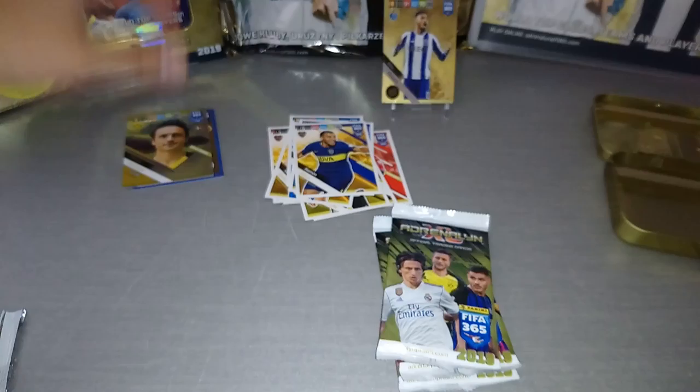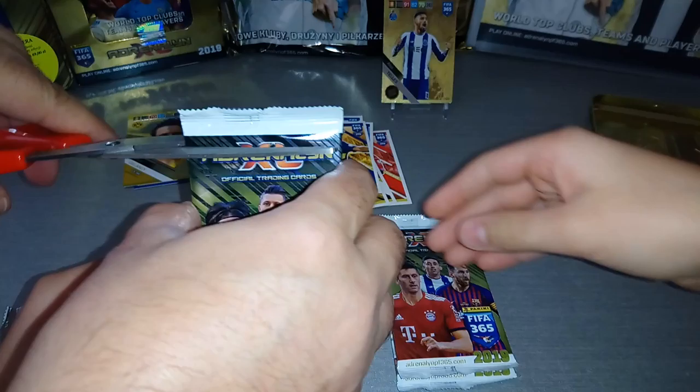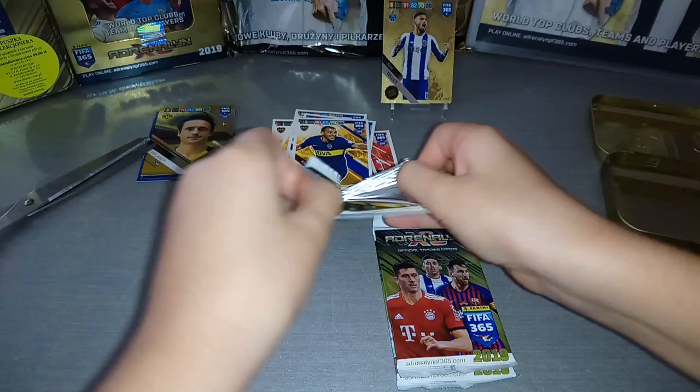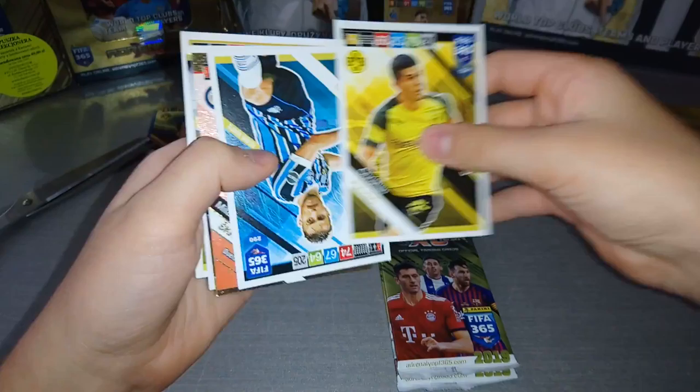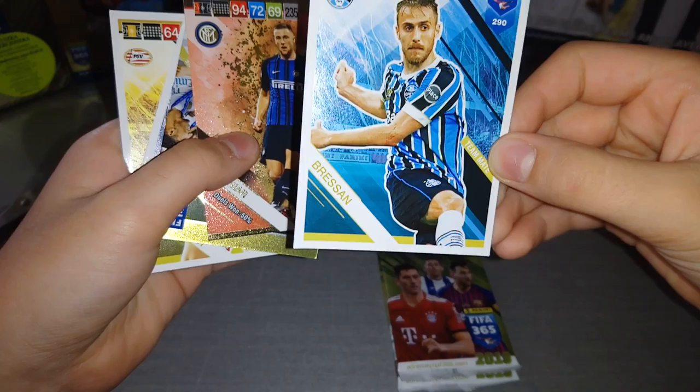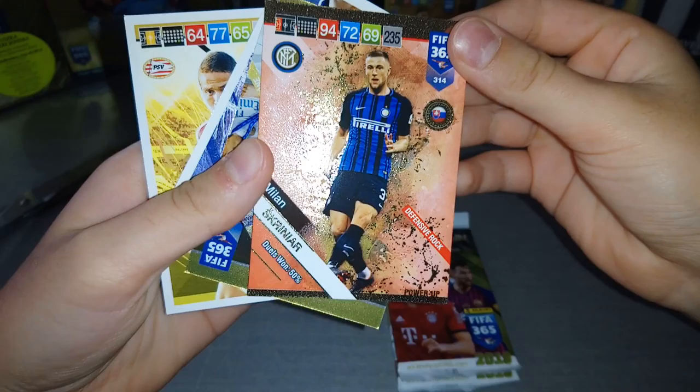All right. You open the third one. Now, let me rip it up for you. There you go. We got Pulisic. Bressan, that's Grêmio from Brazil. Nice. Oh, lovely. That's a very nice one. Nice. Milan, Skriniar, defensive rock.